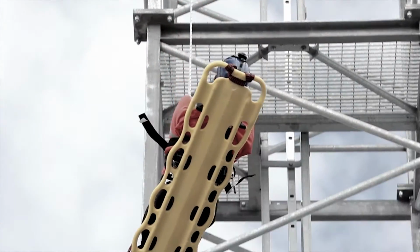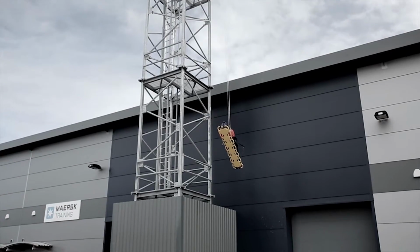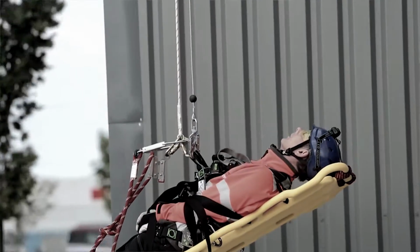So this is where the trauma kit comes in. We're going to have advanced care, we're going to have oxygen, we're going to have nitrous gases, so we can support pain relief for a longer time. We need to be able to monitor and reassure our casualties for longer.